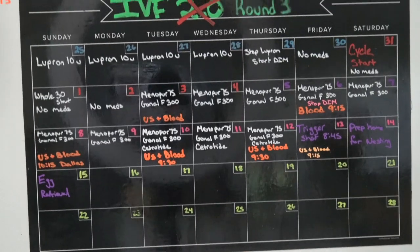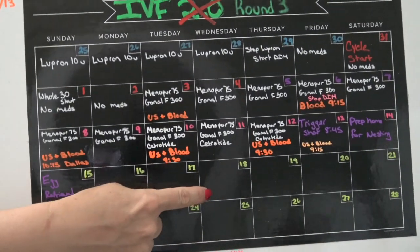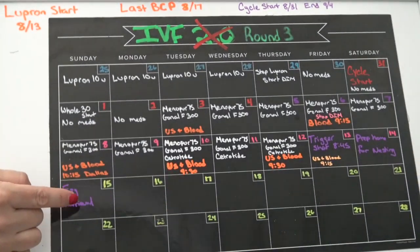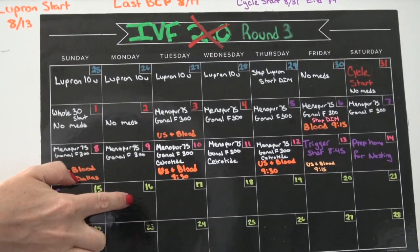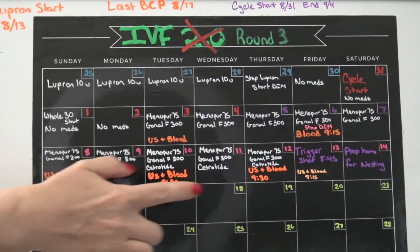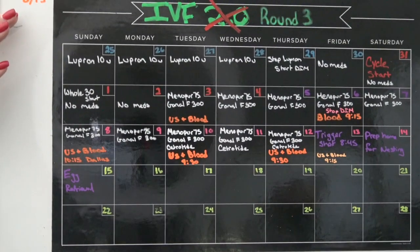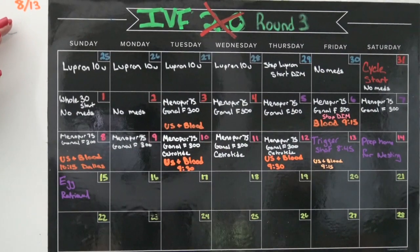This is where we've gone so far, and I will start noting on here as I receive my reports. Our egg retrieval will be Sunday. Monday I get an update, and then I think Thursday and Saturday I get updates on the status of my follicles. At that point, we will see which ones made it to embryos or blastocysts and which ones did not survive.